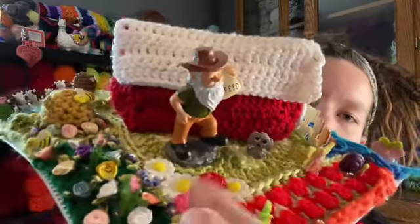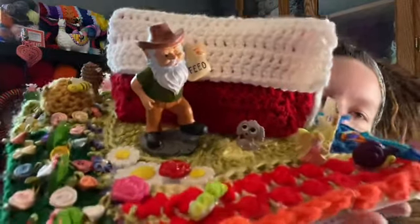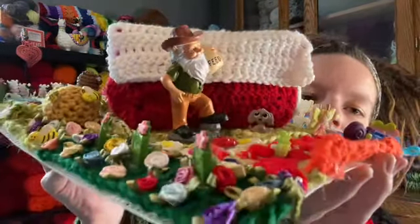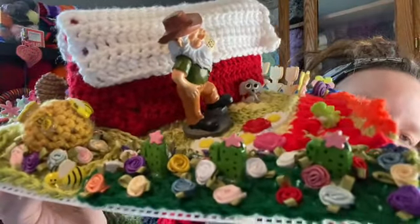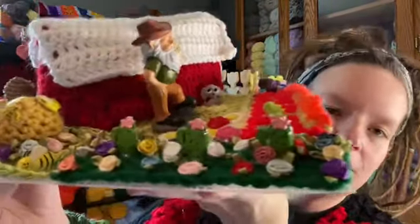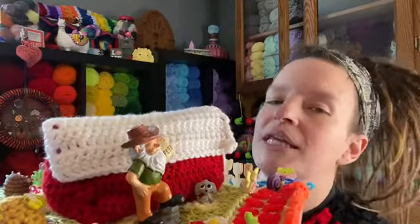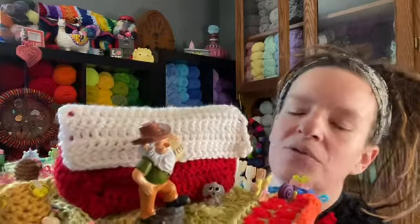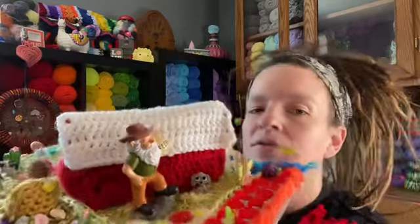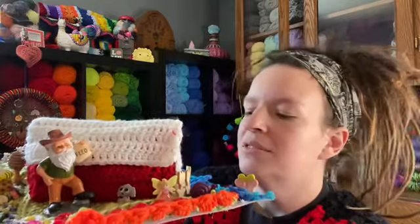And then I just made a little pretty garden right here to go from his fruit garden to his pretty flower garden. And yes, he's growing cacti, just 'cause. Okay. And I didn't have a pattern for anything. I just made the barn a sort of shape of what I know barns to look like. Made a circle for it to sit on. Made everything pretty much separately and then glued it all together.